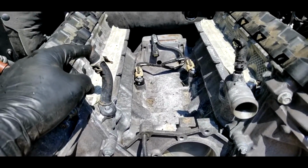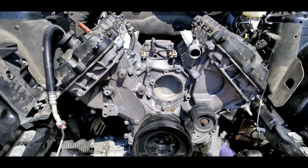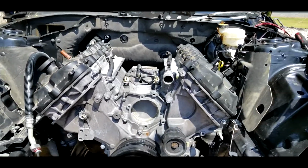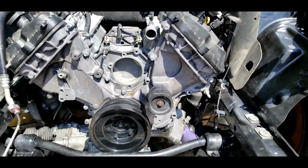Don't mix it up. Don't think I swapped it overnight and put in some different Coyote engine. This is the original built engine, and we're keeping it here until it dies on us. But first we got to get it started.